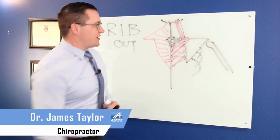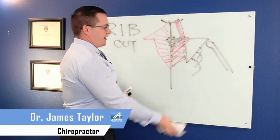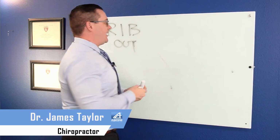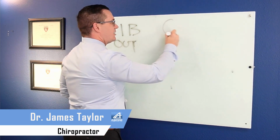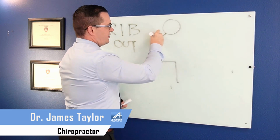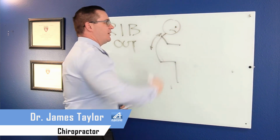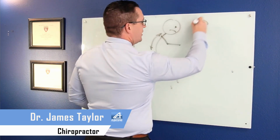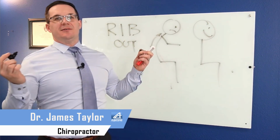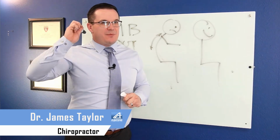So we adjust the spine, get that segment moving again. We work on the muscles and soft tissue here, get those to release, and then I give you advice, and ideally you follow it. So when you are at work, I tell you to get out of this kind of position because that is what stretches all those muscles out, which brings those shoulders forward, which makes you unhappy. But you come in here, I adjust you, I give you some good quality advice, you leave here feeling better. And then you're happy.